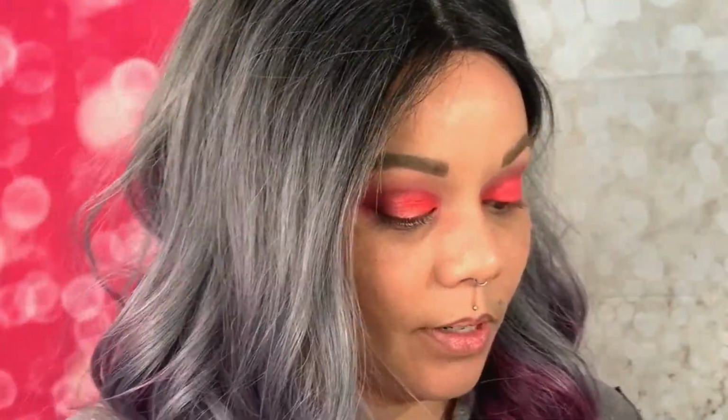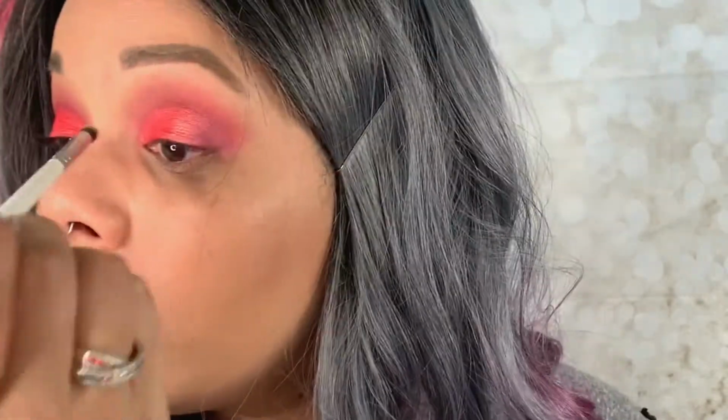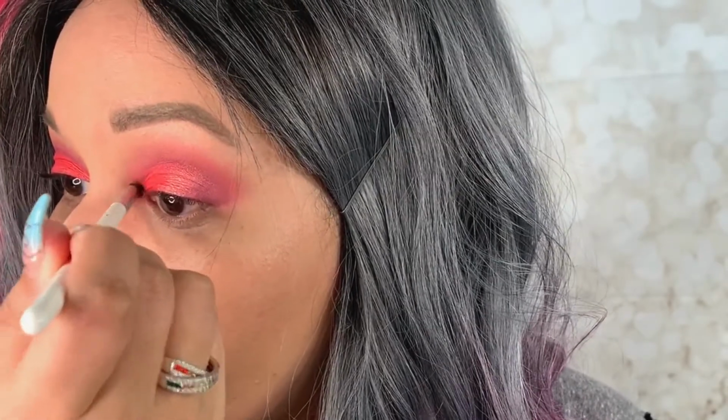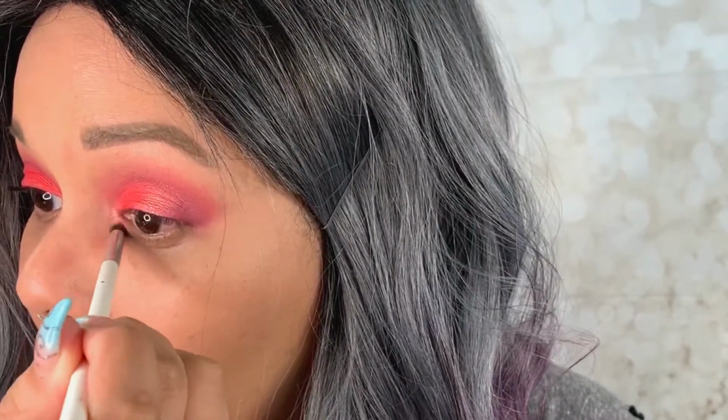Okay. Inner corner time. I took a dip into Hibiscus and a dip into Aurora. More so into Aurora. Again, no fallout, nothing. You pop this right in here and mix her in.